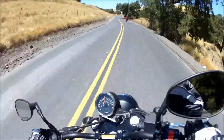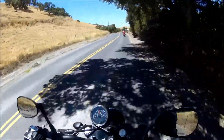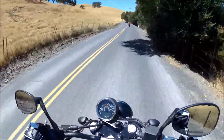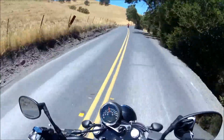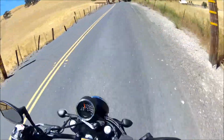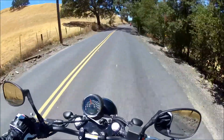It's a very tame riding bike, but it's a lot of fun, man. Especially on these turns here. It doesn't handle the bumps too well. I'm having to kind of stand up, but also you can kind of stand up too. I noticed, yeah, you can stand up a little bit if it's bumpy.